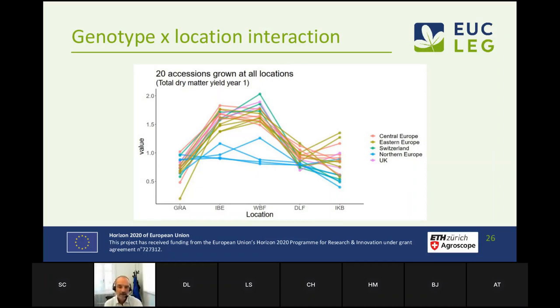And each line here is one accession, and you have the scorings or the phenotypic data for the five different sites. And on the x-axis, on the left is Graminor in Norway. In the middle is Switzerland, WBF, and IKBKS. Serbia is on the far right.